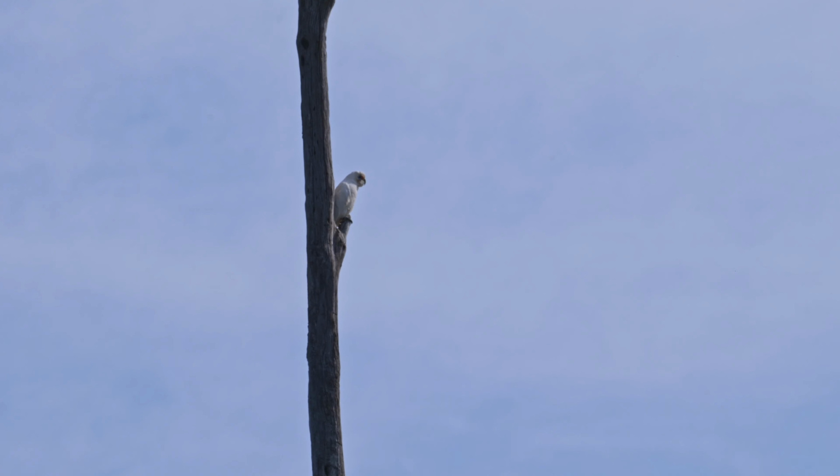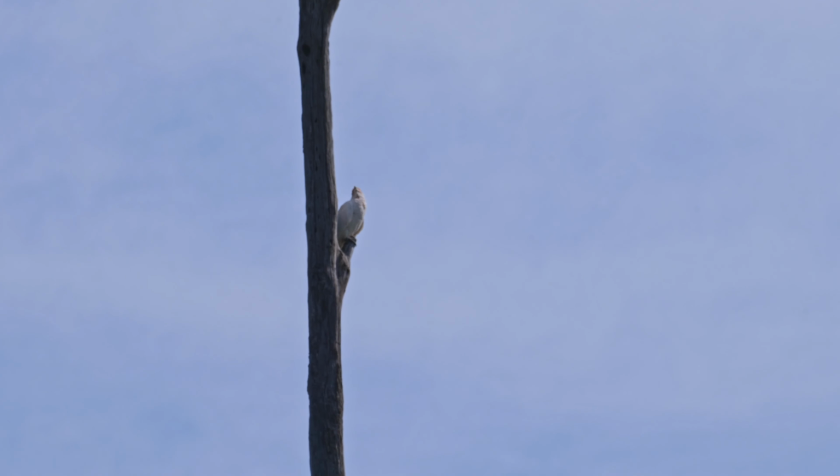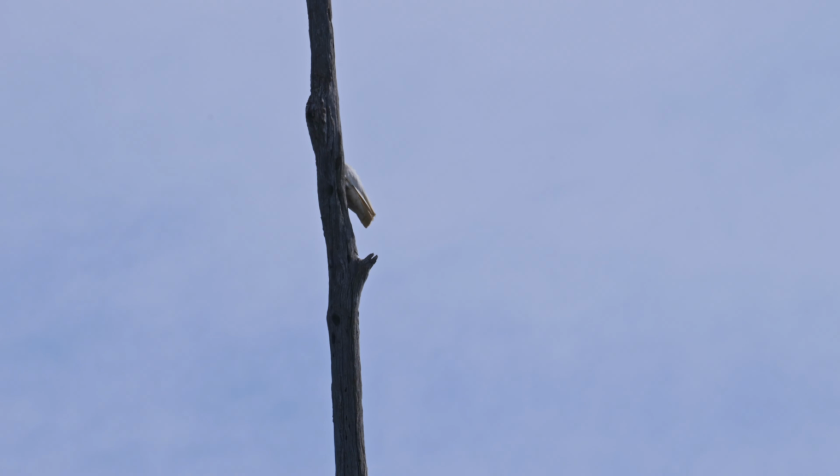dead tree. This one here got a bit upset because some rainbow lorikeets came around on top of the tree, so it flew up to chase him away. It really didn't like the lorikeets to be very close to it.